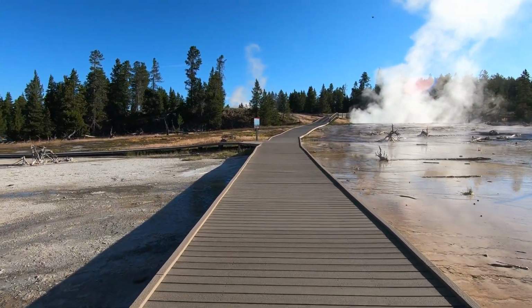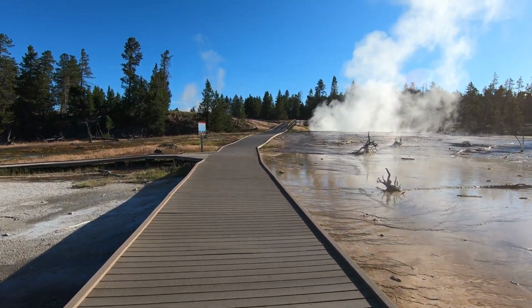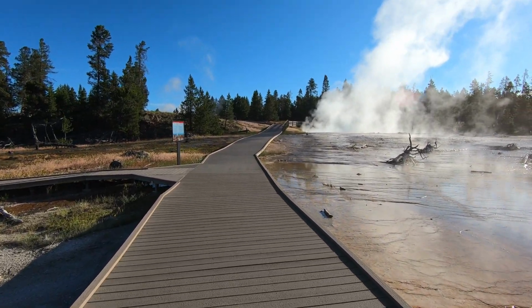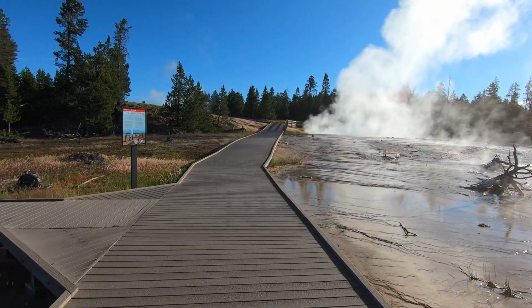The altitude here is roughly 7,000. By the way, that's the reason it's getting really cold in the nighttime, even though it's midsummer.